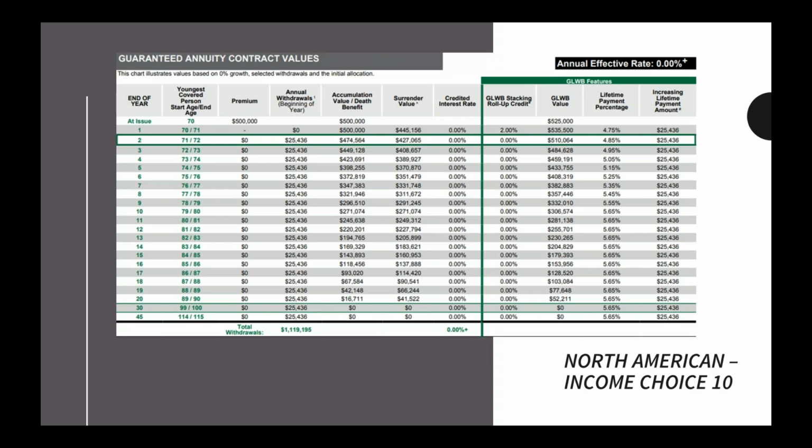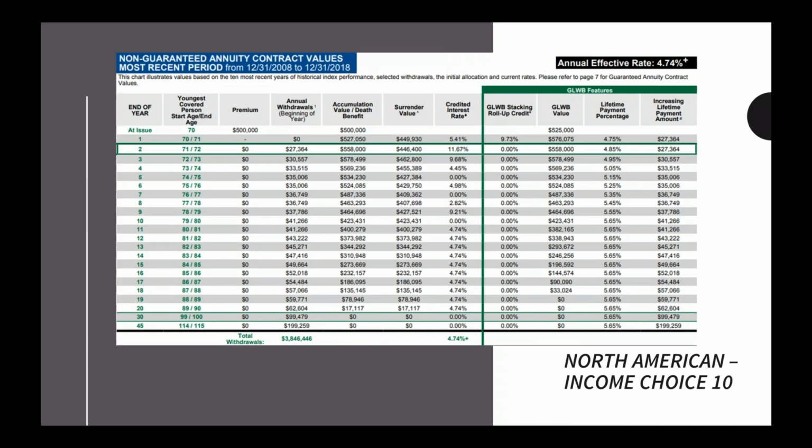Illustration-wise, I illustrated this, the 70-year-old 500,000 just taking income after 1 year. So as you can see, guaranteed-wise, we're looking at 25,436. Assuming zero interest. Here with the power of increasing income, in their first year, there was 5.41 interest credited, so you multiply that times 150 plus the 2. You got 9.73 increase over here. With just that 1 year of growth, instead of 25, we're giving your client 27,000 of income a year.